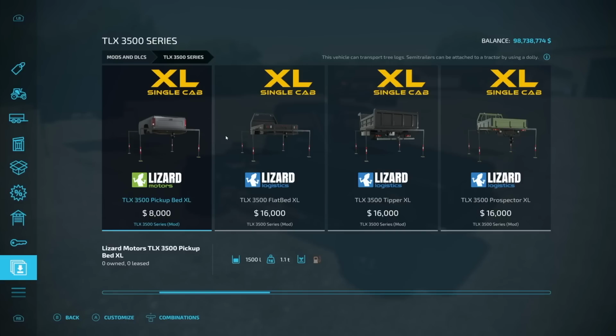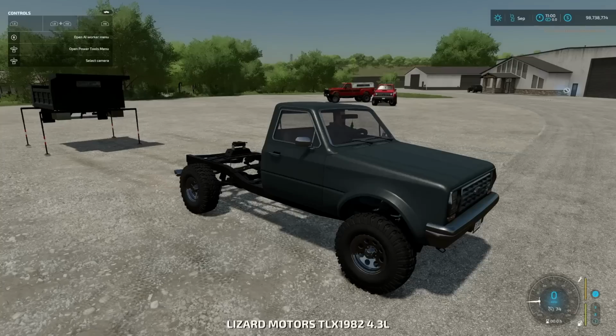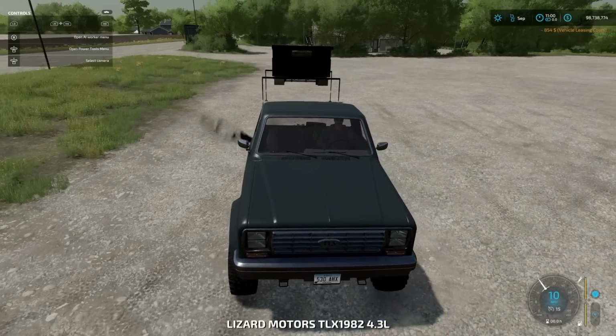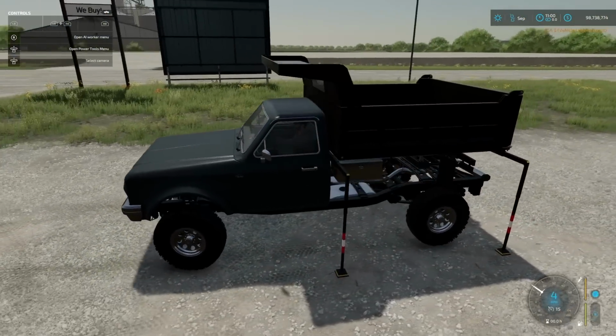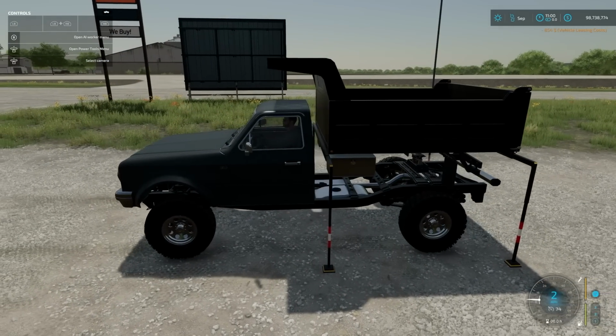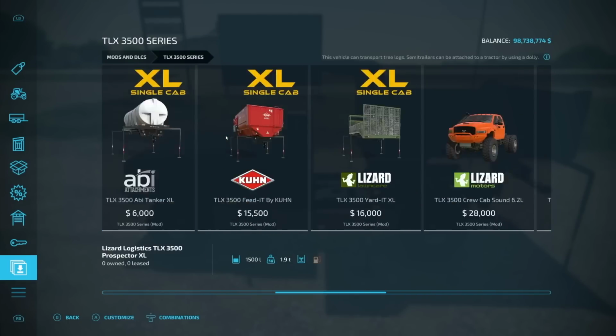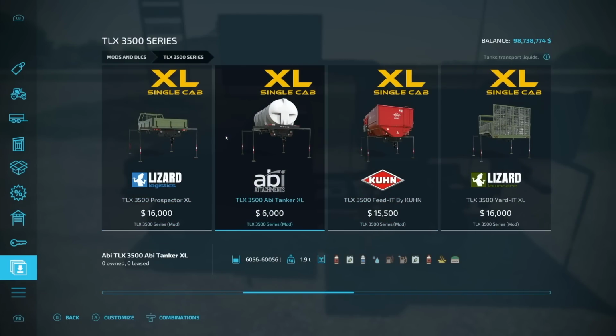Now the thing is, those were the XL cab versions. If we go in here and we get a crew cab set up, will this work as well? Now this is something I have not checked, and the answer is no. The regular crew cab will not run with it. So make sure you're using the XL single cab on the 3500.